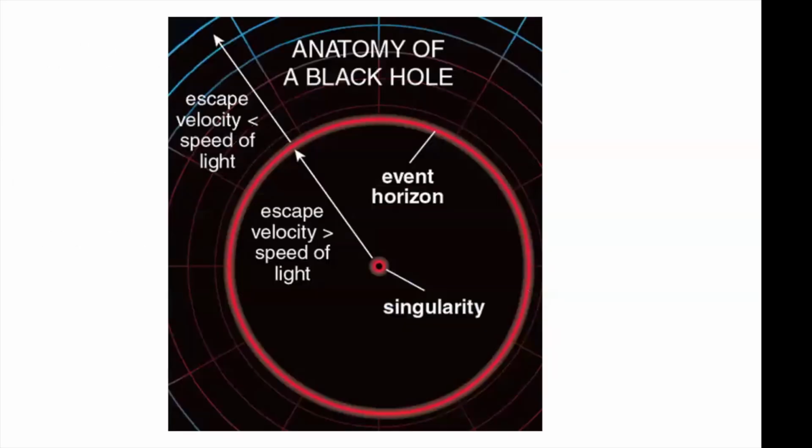Let's talk about the anatomy of a black hole. So at the middle, you have this point, the singularity of immense density. And then around it, you have the event horizon. That's the radius past which light can't escape.